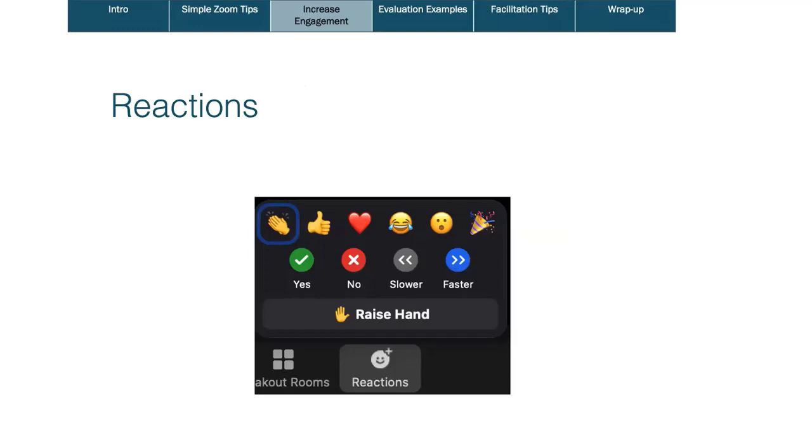In person, I would often say, okay, raise your hand if you've ever been in a situation where, and people do that, right? And if they're not paying attention, they're going to pay attention. So I'm going to do this. Using the reaction button, give me the thumbs up if you've ever done evaluation planning online using Zoom.